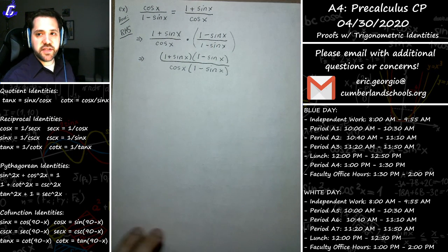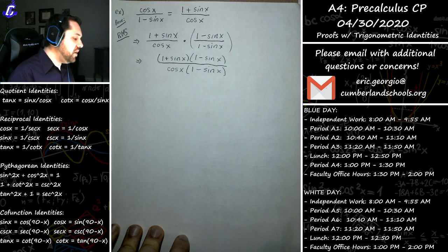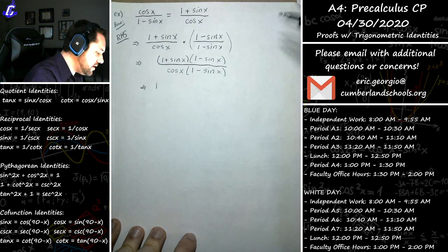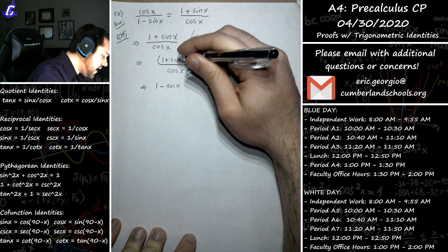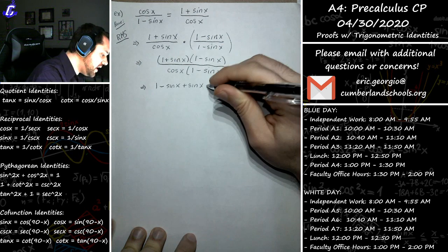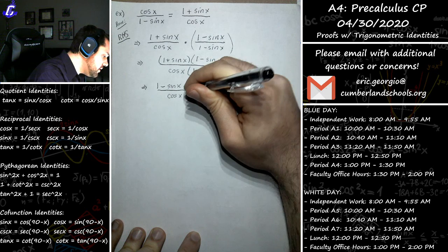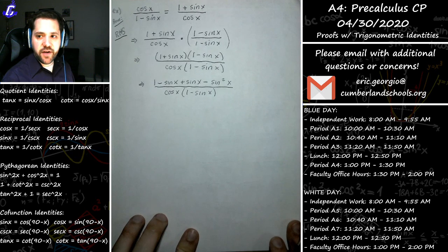Note that you wouldn't want to just cancel these out, because if you just cross them out, that just gets you back to where you started. What you could do instead is distribute the numerator. In the numerator, you could do 1 times 1 is 1, a little first, outer, inner, last, the distributive property, no aluminum here, minus sine of x times 1 plus sine of x times negative sine of x minus sine squared of x, all divided by cosine of x times 1 minus sine of x. Okay, I'll leave the denominator the same for now.